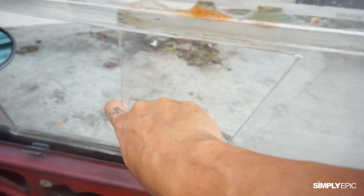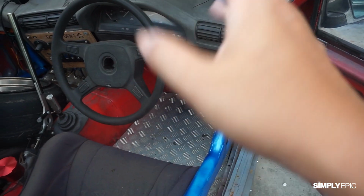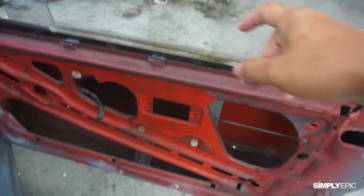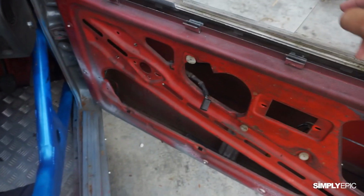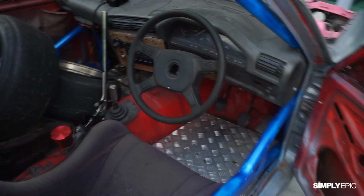The small window works for drifting competition, but it's a road legal car. Road legal in a way that it's a legal chassis. It has a road tax, everything, but roll cage wise, questionable. But anyhow, if I were to drive it on the road to an event or anything, I don't want to be using this small little window here. I want to be able to at least wind down the entire thing to get more airflow inside so I don't suffocate and die.